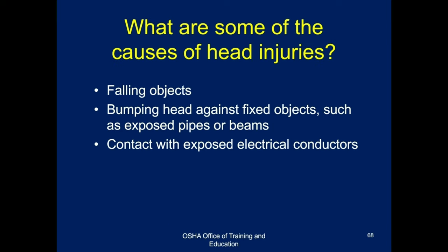What are some of the causes of head injuries? Falling objects, bumping your head against fixed objects such as exposed pipes or beams, and contact with exposed electrical conductors.